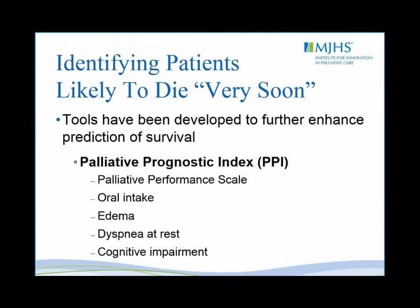Another validated measure is the Palliative Prognostic Index. This one looked at the Palliative Performance Scale, another measure of performance status, oral intake, edema, breathlessness at rest, and cognitive impairment. And this scale also has been associated at certain thresholds with a prognosis that's very short. Now, I believe that very few programs clinically have incorporated the PAP and the PPI into routine practice.